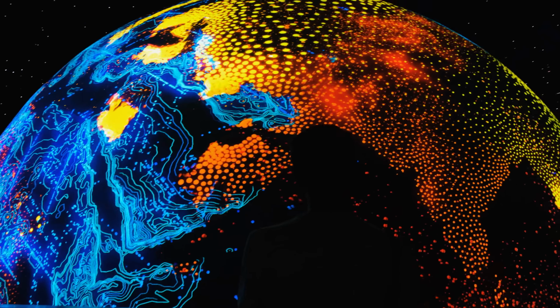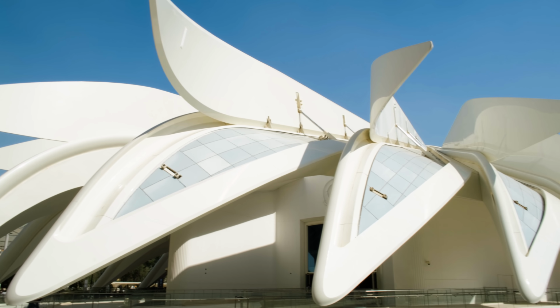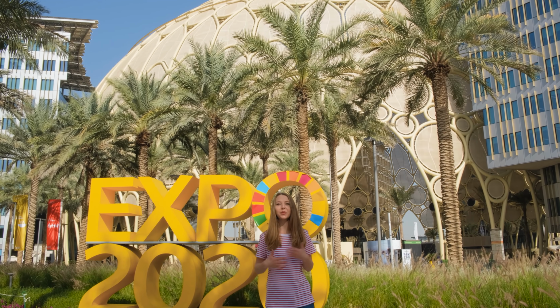Every single country has its own pavilion, and there are over 190 different ones of them. So not to get lost, we're going to show you the best places to visit here. And we're going to start from the heart of Expo 2020, the Wasl Plaza.